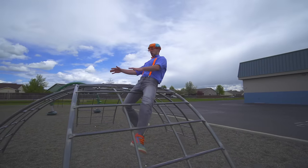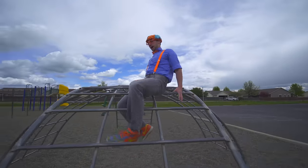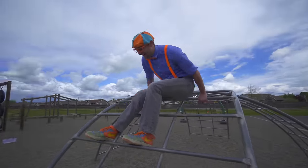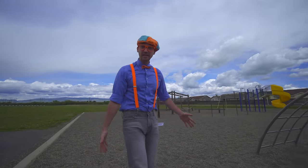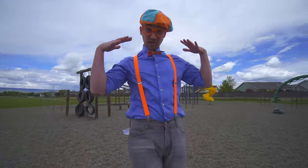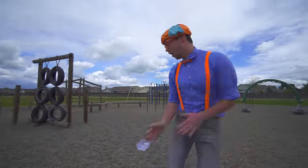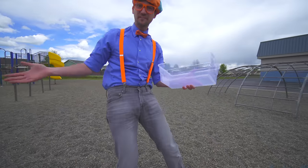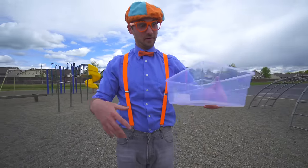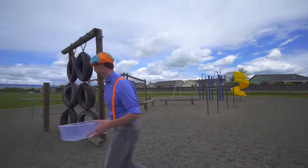Whoa! Here we go! Okay, now that we're outside, let's go find some things to see if they either sink or float. Oh, look! This day is going so perfect so far. It's a tote, so we can put stuff in it, of course.